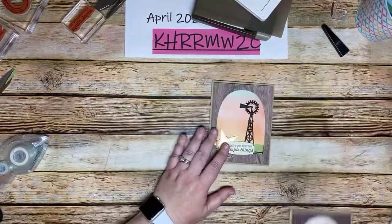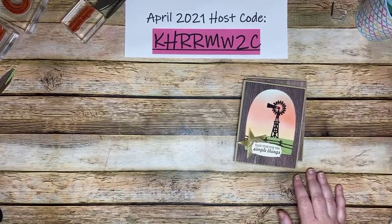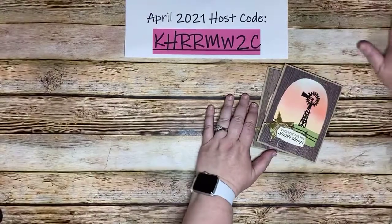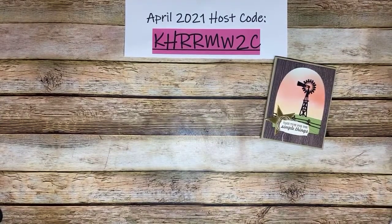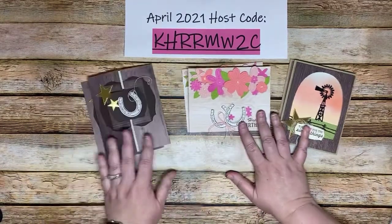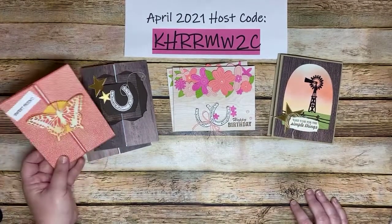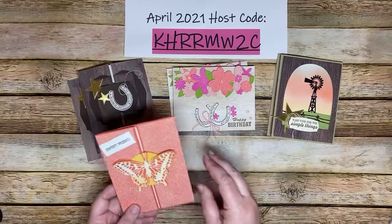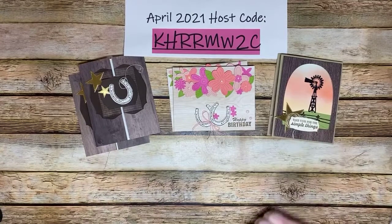All right. Okay, so this is card number 3. Let me move everything out of the way. And I will clean up in a minute. Okay, so card number 3, and then card number 2, and then card number 1. And then don't forget, that was my inspiration for card number 1. That was part of my inspiration for it. So it's this little gatefold card.